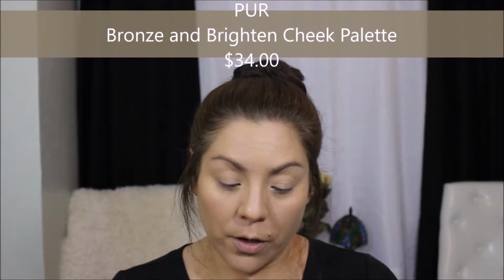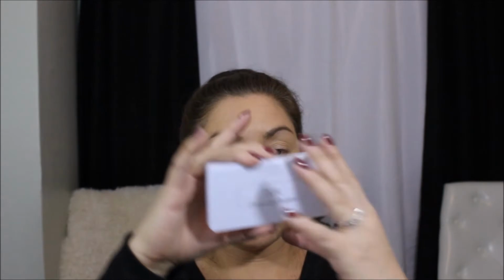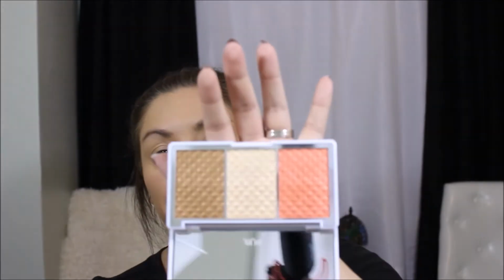The next product we have here is from Pierre, and it's a Bronze and Brighten palette. So it looks like on the back you get a blushing glow, afterglow, and a mineral glow. So let's see what this looks like here. This particular product is going to be $34 if you bought it from the store.